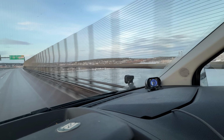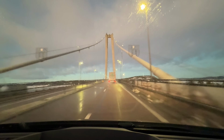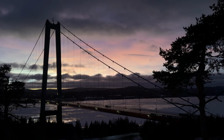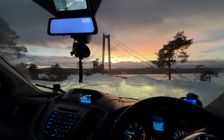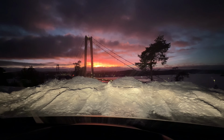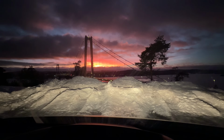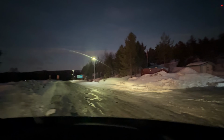Fairly certain normally that's all frozen, but it's now quite a lot of open water. Well, that's certainly pretty. I think that's some of the polar clouds. I can't remember what they're called. High up. Certainly not a bad view. Right, whilst that is a wonderful sunset, let's carry on. And let's go.